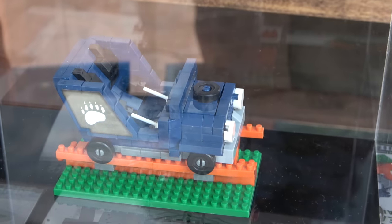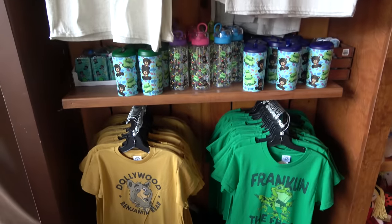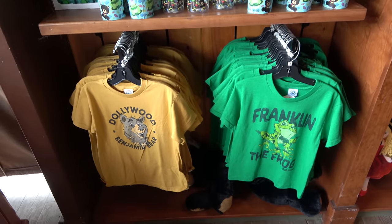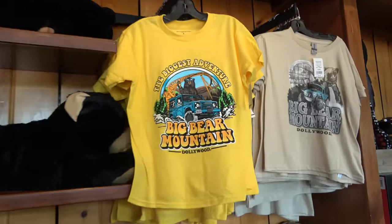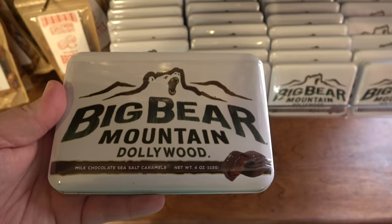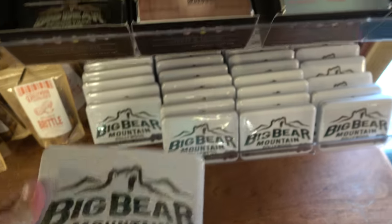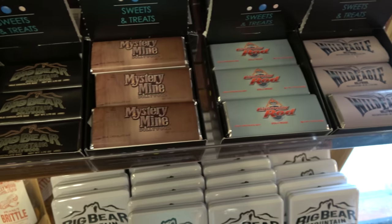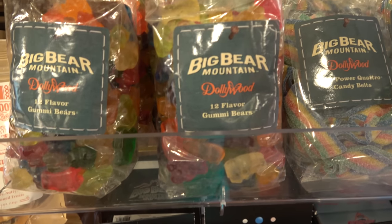That's awesome. They've got shirts for the various mascots of Wildwood Grove. Benjamin. And even more Big Bear Mountain stuff. This one, that's a winner of a shirt right there. You get a tin of milk chocolate sea salt Big Bear Mountain caramels. Or candy bars. Or, that makes a lot of sense, the Big Bear Mountain gummy bears.